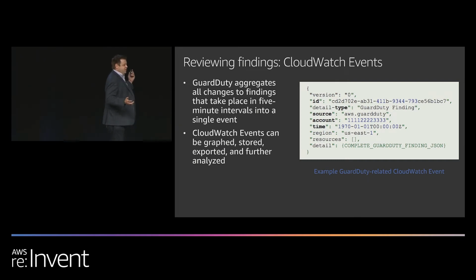So the first thing that we do is we aggregate all of that event. That's a like event. It doesn't matter if it's a different attacker or a different IP that's doing the brute force. The actual root cause here is a brute force attack. So we'll send you a single finding and let you know that's happening.